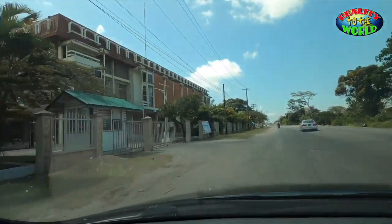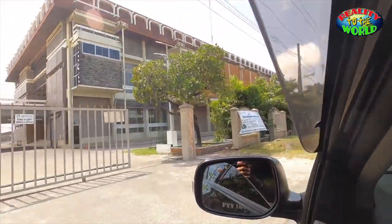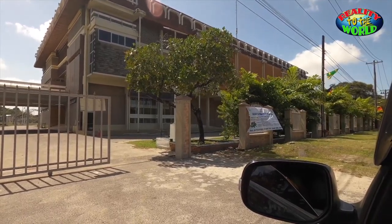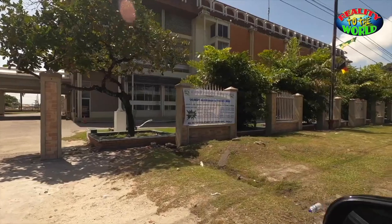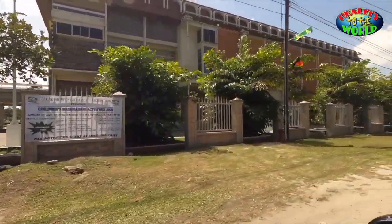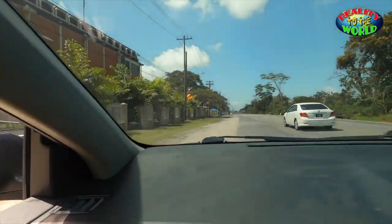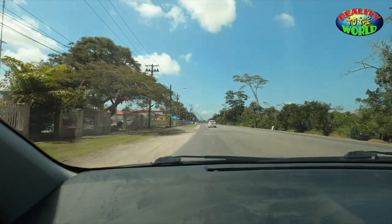So we turn onto Homestretch. This is Homestretch. So as you can see, the National Cultural Center, you can get a better view and a better glimpse of it. These are landmarks that you would never ever forget, because as a child, many of you went to school, came to the National Cultural Center. So that is the National Cultural Center.